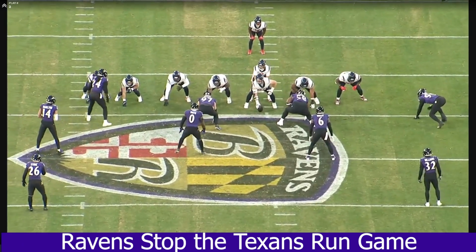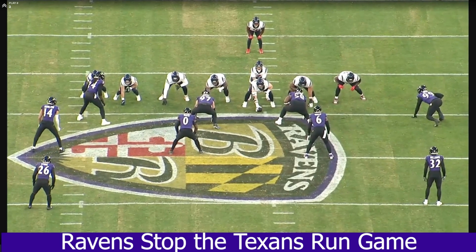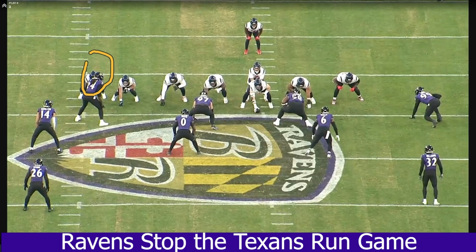This next play, back to what we do traditionally with our nickel personnel. You got Urban at a 3, Pierce at a 1, and you got your 2 edge guys. Again, watch Clowney.